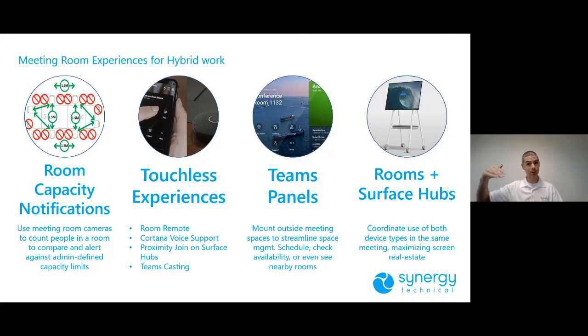Well, now admins are going back and they're reducing that capacity for social distancing purposes. We're now going to not just have the Outlook calendar not suggest you use that room, but if you actually put 20 people in that room, it's going to actively alert you that you have too many people in that room, which is super cool. But in addition to that, we're also getting touchless experiences. So now you're going to actually be able to go into your meeting with just your phone or whatever device you choose. You're going to be able to do things without touching all the equipment.